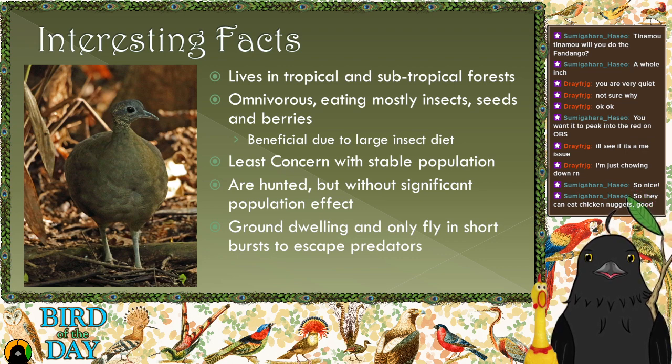These birds have a nice, good, healthy population. They are birds of least concern. Even though they are hunted, they reproduce pretty fast. So even though maybe a lot of them die, they have a lot of eggs per clutch, and they seem to do pretty good for themselves. So luckily, as is usual with anything in South America, the biggest threat to their lives is going to be Bolsonaro cutting down the rainforest. But yeah, these guys are ground dwellers. They like to hang out on the ground, much like a lot of Galliformes.